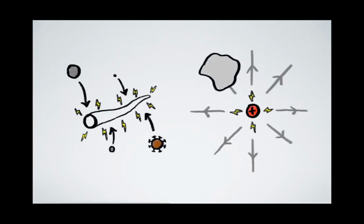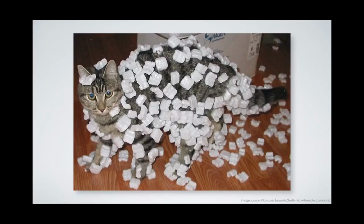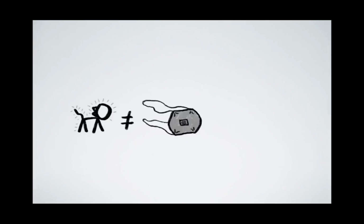But N95 masks have a final trick up their sleeve. They can attract particles of all sizes to them using an electric field. In the presence of an electric field, even neutral particles develop an internal electrical imbalance which attracts them to the source of the field. This is why neutrally charged styrofoam sticks to a cat whose fur has been charged with static electricity. But unlike a cat's fur, an N95 mask's electric field isn't just ordinary static electricity.